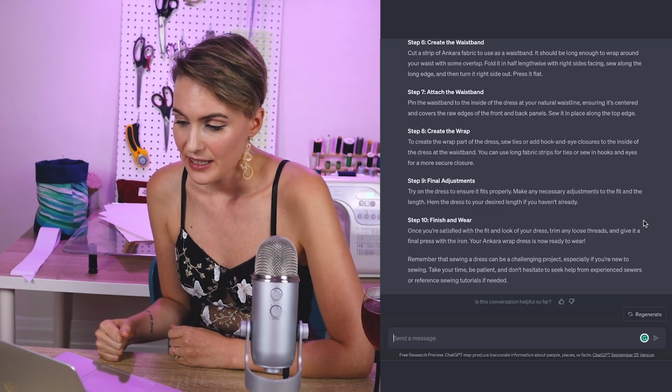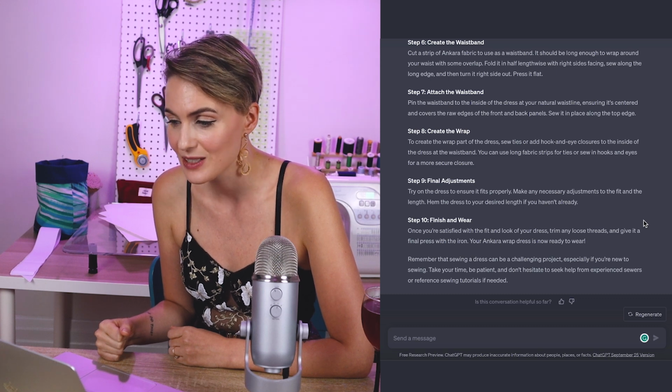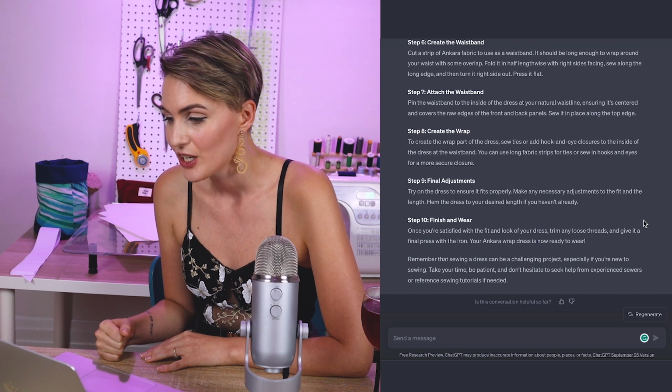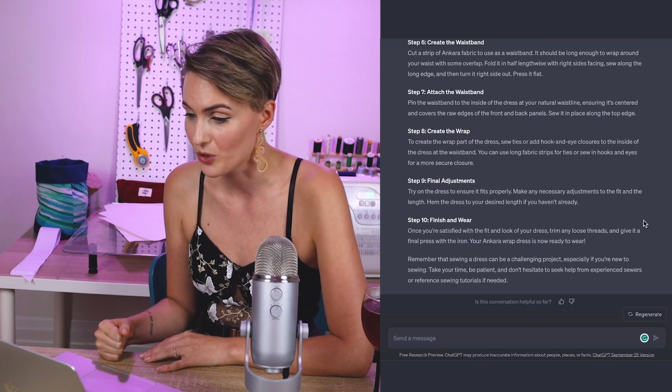What are they talking about? So I thought these were the ties. So I'm taking everything back I just said about ChatGPT doing better, because this is some weird waistband that we are attaching after we constructed the whole dress. And then we create a wrap. Here it comes. Step 8. Create a wrap. To create the wrap part of the dress, sew ties or add hook and eye closures to the inside of the dress at the waistband. You can use long fabric strips for ties or sew in hook and eyes for more secure closure.